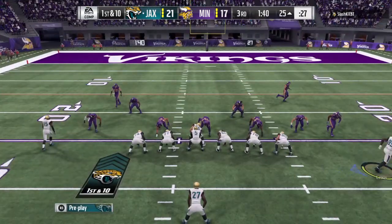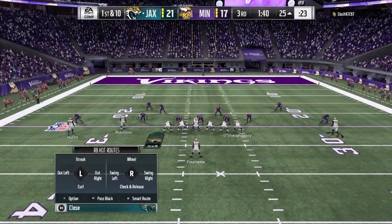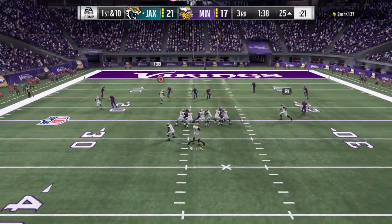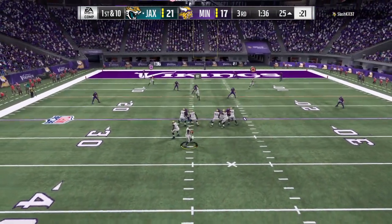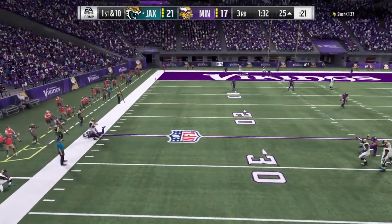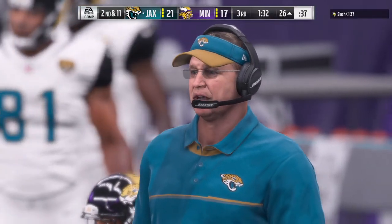And when you start plotting for this drive, when you start thinking to yourself, okay, what are we going to do? You don't go away from what you did before because that worked. But you have to be prepared for wrinkles and counters because you know they'll make some adjustments. Now he's flushed out left. That's going to go as a loss of a yard, and it'll be second down.